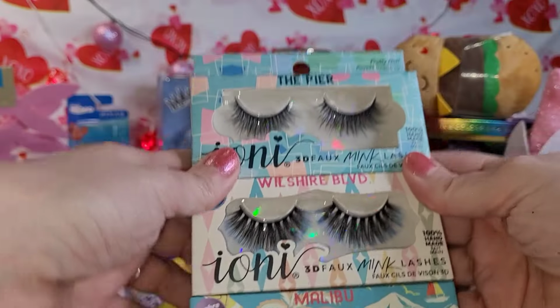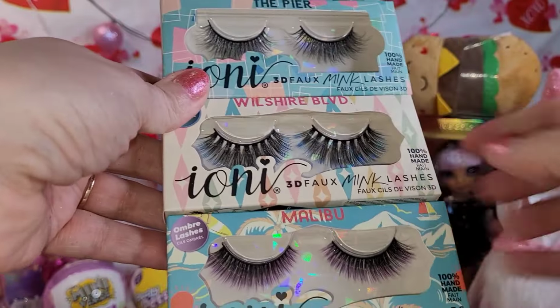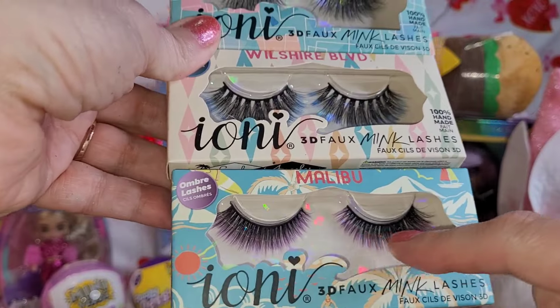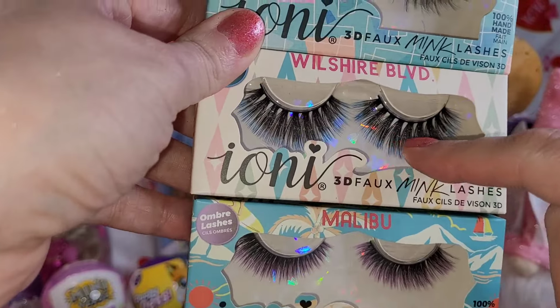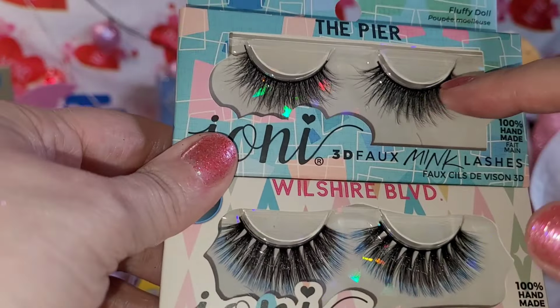And then I grabbed these, not for me, but for the dollies. I just thought these were really pretty. This one has like lilac-y purple in it. These kind of have like blue tips. They're so pretty. And then these, I just couldn't resist how fluffy they were.